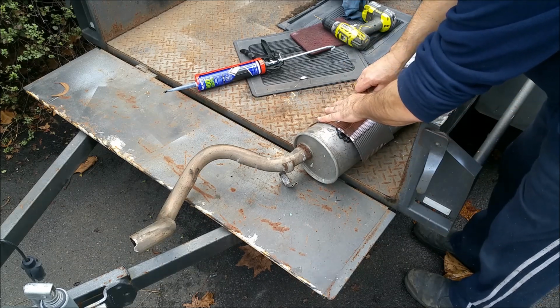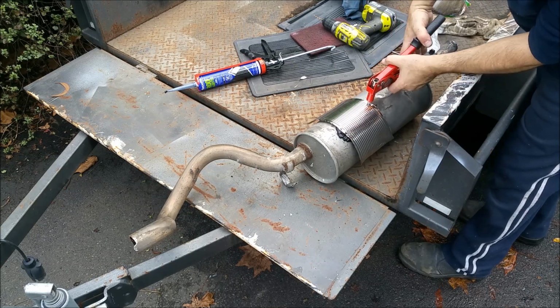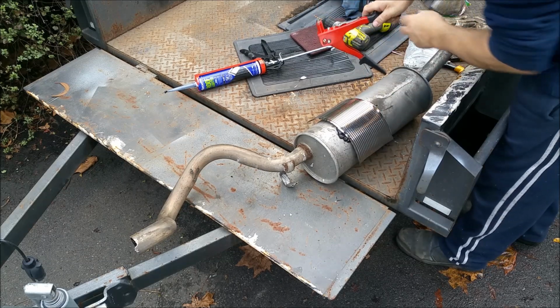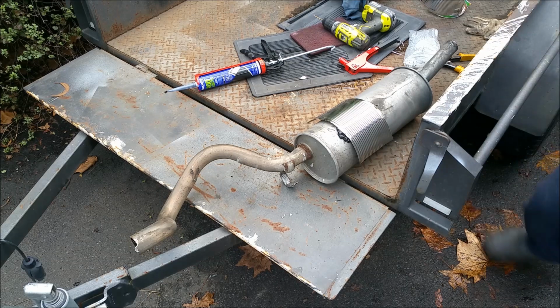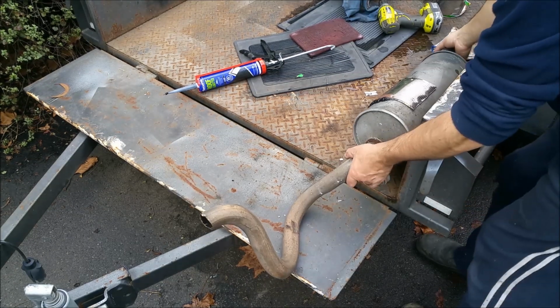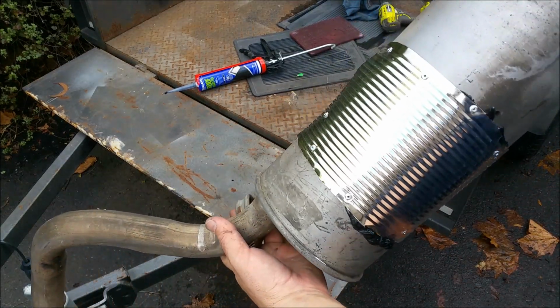Right. Put your laughing gear around this, guys. Just pull straight out. Good, well I'll drill these and stick some rivets around it and she will be right. I'll tell you now. What do you think? Beautiful. That'll do.